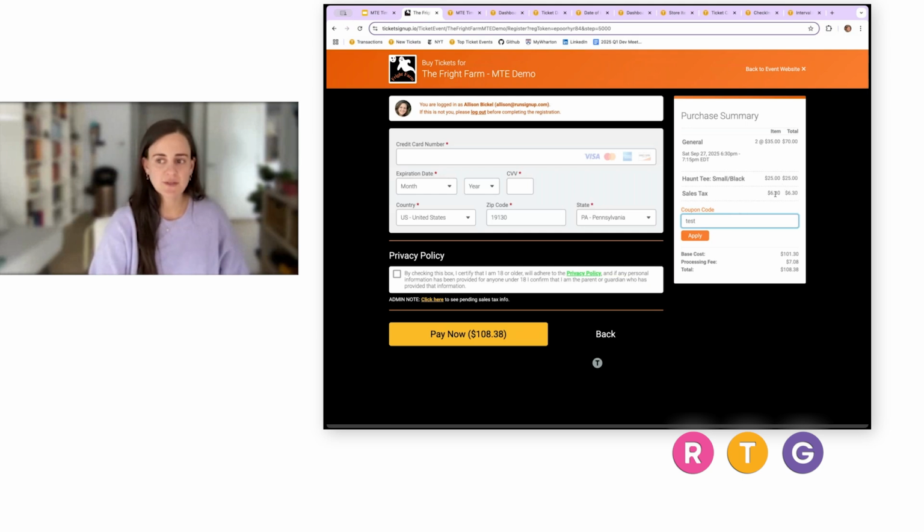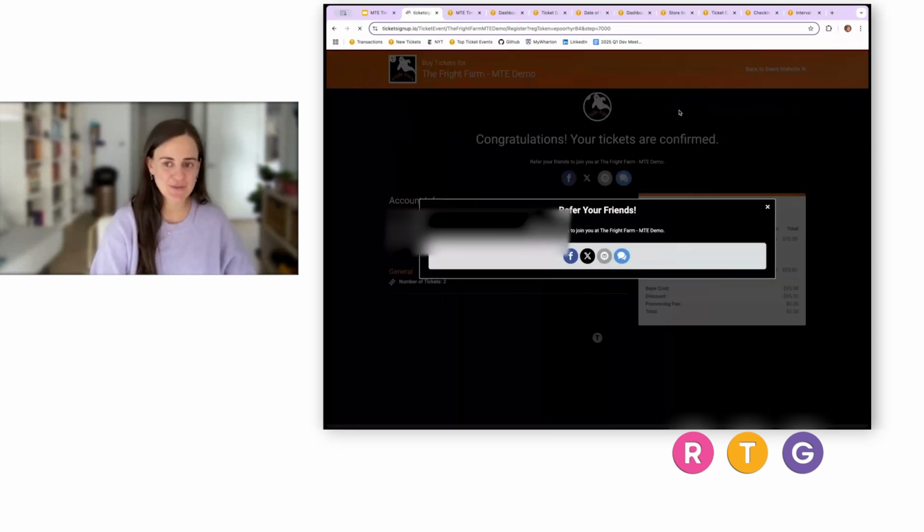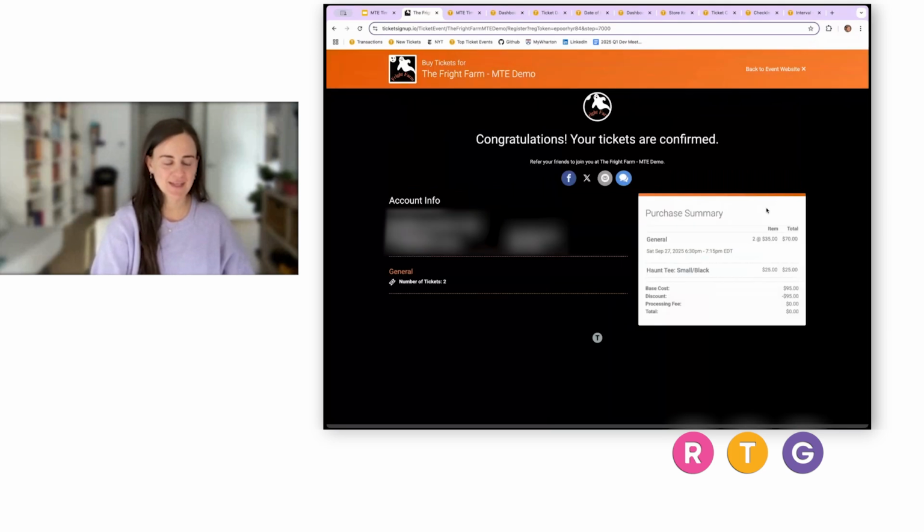One of the things you'll notice here is sales tax. TicketSignup is automatically calculating, collecting, and remitting sales tax on behalf of events. I've just entered a free coupon, so we don't have any cost anymore, so that eliminates the sales tax. But that's another benefit of using TicketSignup for your events. So that's the purchase path on a browser.